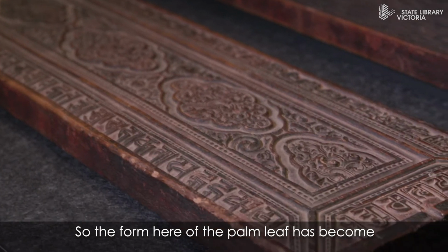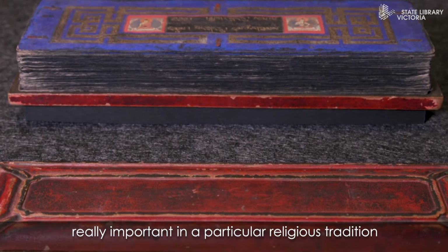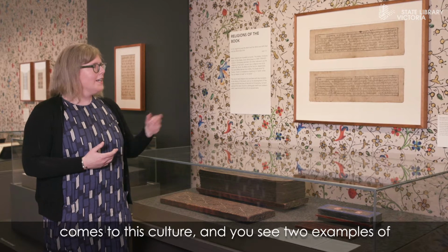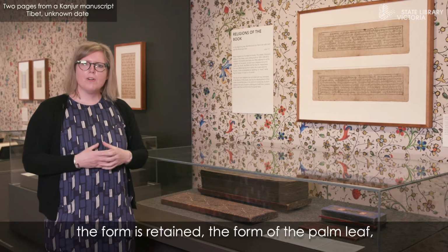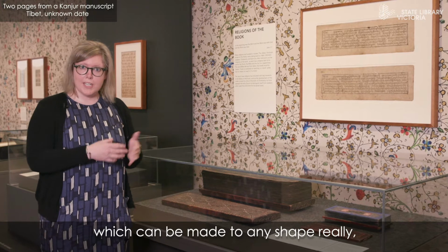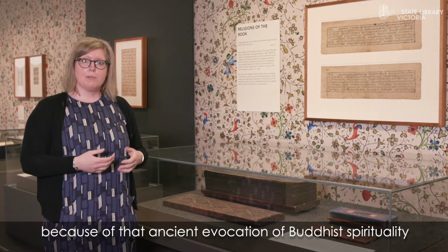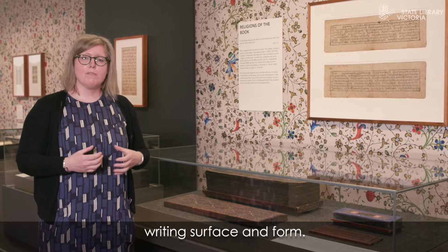So the form here of the palm leaf has become really important in a particular religious tradition of Buddhism in that part of the world. So much so that when printing comes to this culture, and you see two examples of printed leaves of Buddhist texts on the wall here, the form is retained, the form of the palm leaf. Even though these are now made of paper, which can be made to any shape really, they retain the shape of the palm leaf because of that ancient evocation of Buddhist spirituality that has become associated with that particular writing surface and form.